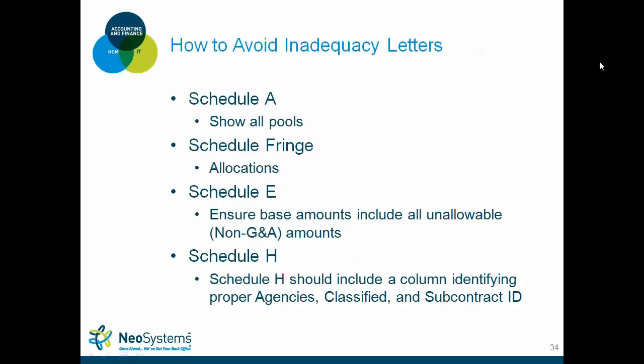So we talked about inadequacy letters briefly in the presentation by Brian when he started. Here are the things to consider and really keep an eye out for, meaning for Schedule A, for example. Make sure you have all the pools. You have to have the final pools and also the intermediate pools. A lot of times the intermediate pools are missed or not included. You've got to have all of them listed.